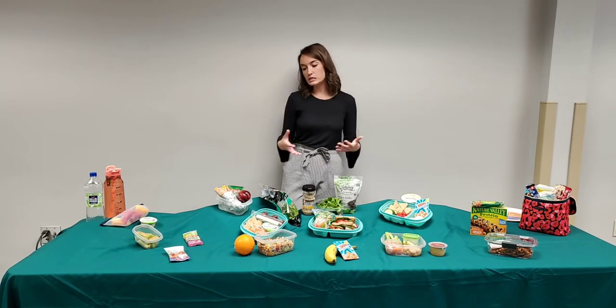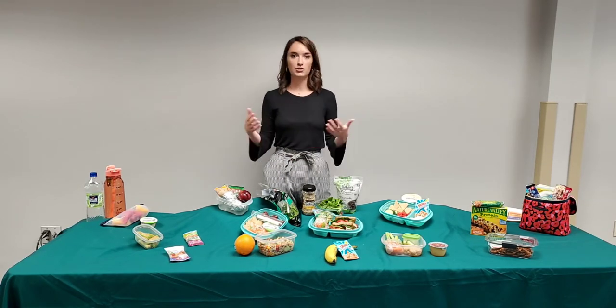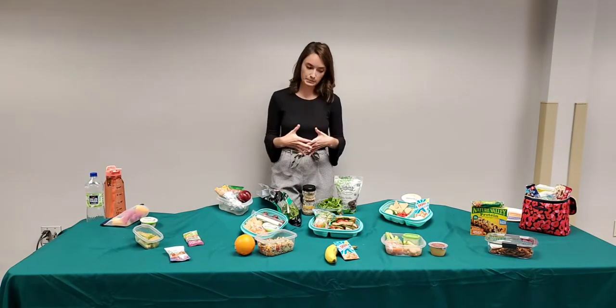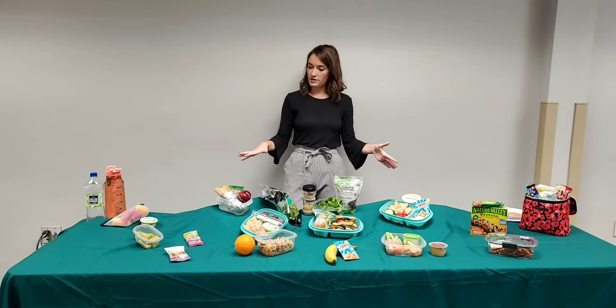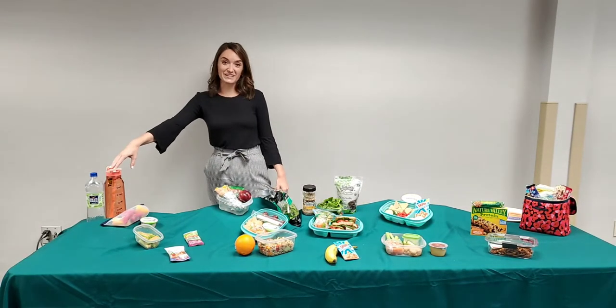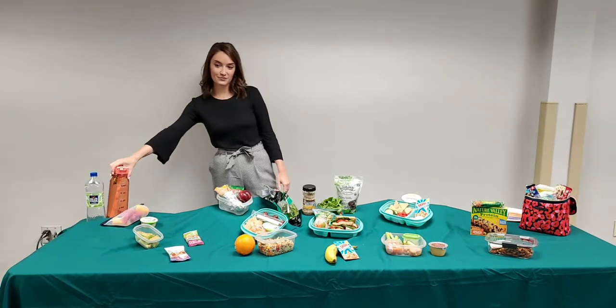And your protein needs each day really depend on your size, shape, activity level. So that all varies per person. So that's kind of how we want to set up our plates and our snacks. The last thing I'll touch on is hydration. So it's really important to hydrate throughout the day.